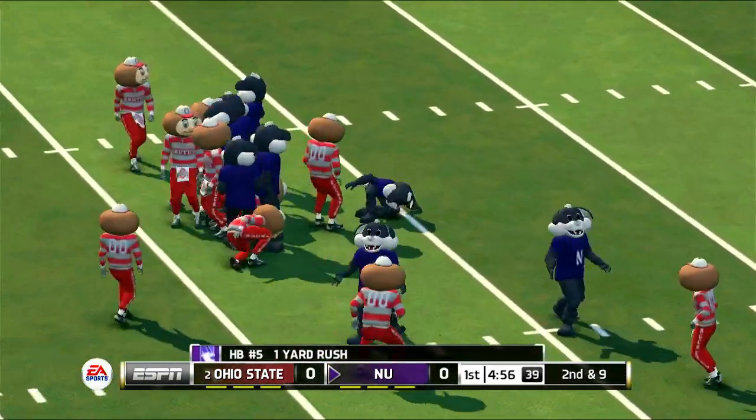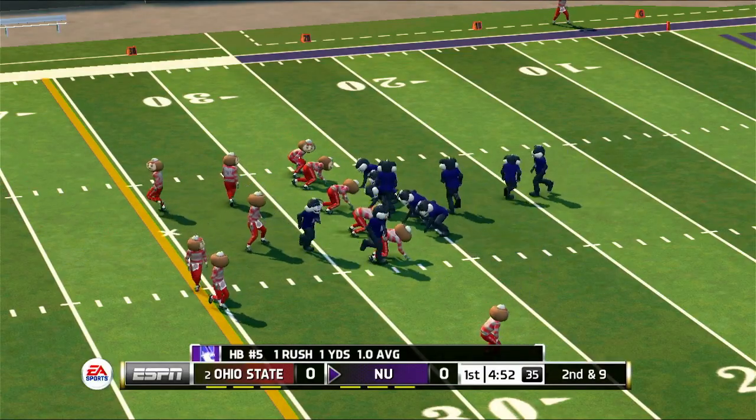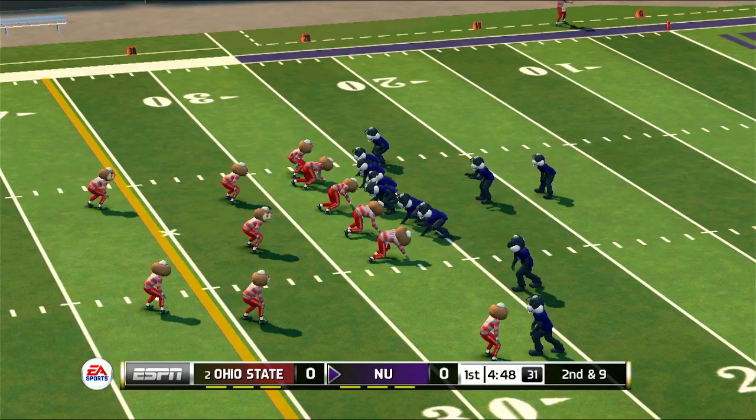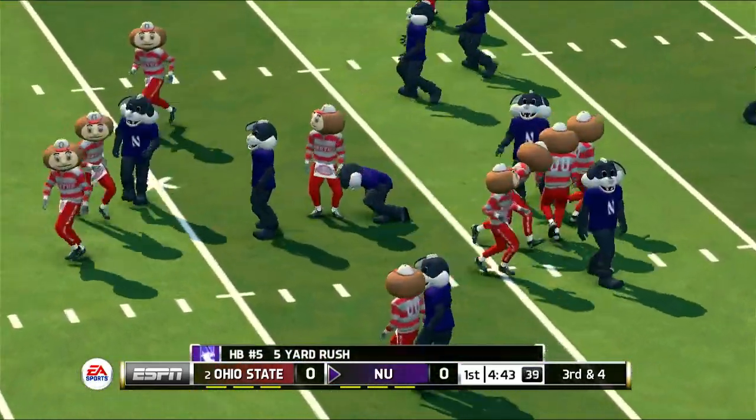Taken down at the 26. The halfback picks up a yard. There was simply no daylight on that play. The defender came in and dropped the hammer. Takes it up the middle for a nice run.